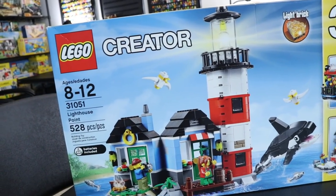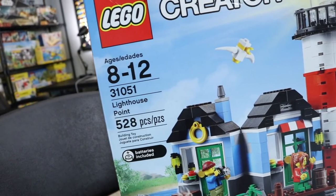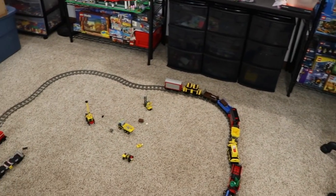Let's start this video out with a little bit of an experiment. I'm about ready to bring Clarkman down, and I'm curious to see if he's more interested in the set we're building today, which is this. This is LEGO Creator Set 31051 Lighthouse Point, or is he more interested in the train tracks that we already have set up? Let's find out.